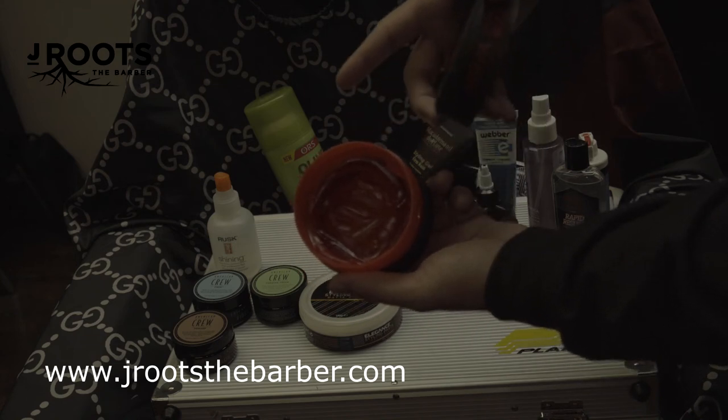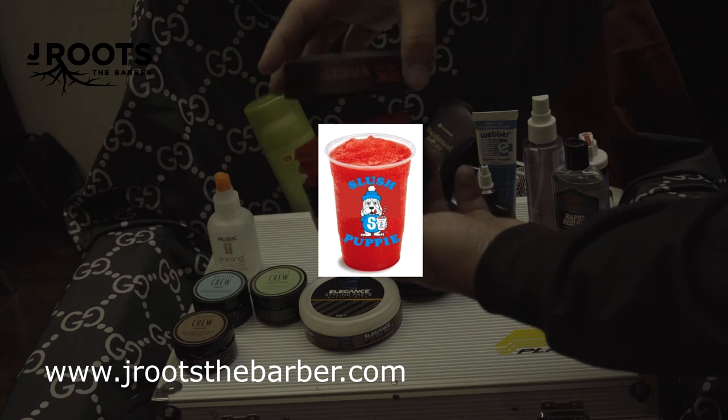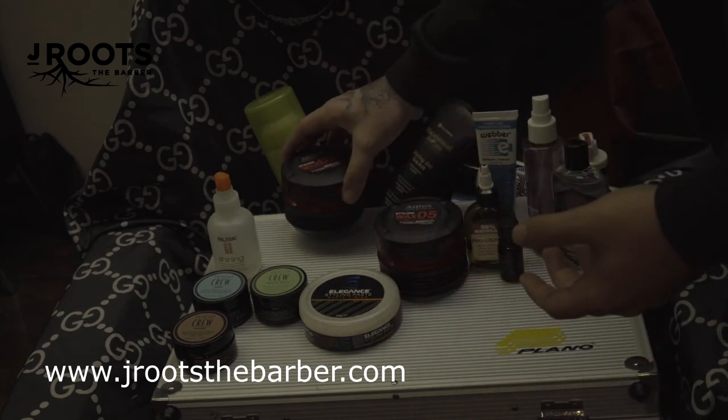It smells like a cherry slush puppy or any Slurpee or cherry lollipop. It has your client smelling like candy. If your client doesn't get some women after this, man, they're doing something wrong for real.